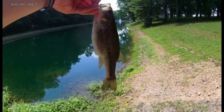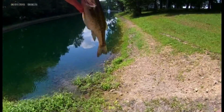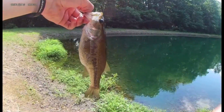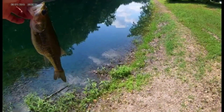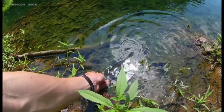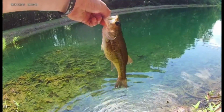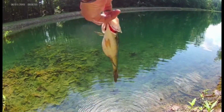Okay guys, I just caught this little bass. I wasn't even filming, but he's super fat. One of the fattest bass I've ever seen. He hit it like topwater. I was reeling a craw across the top, kind of like a buzzbait or something, but weedless. And he just came out and ate it. That's the most aggressive small bass I ever caught. That thing's crazy.